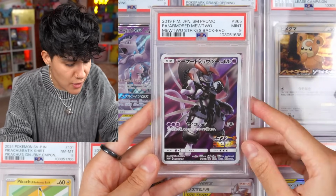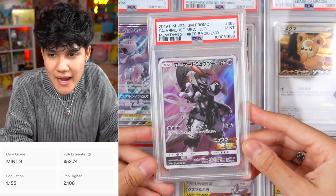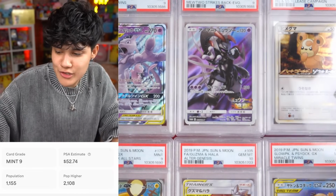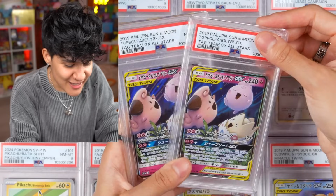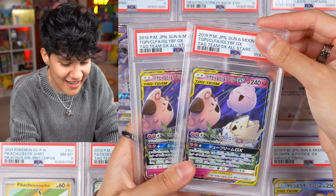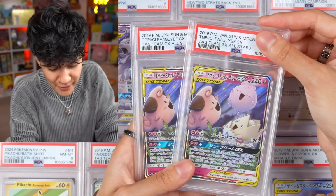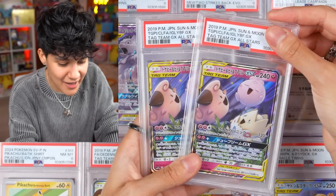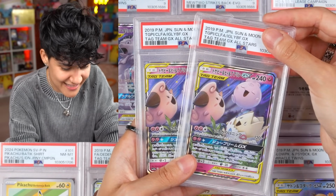In a Mint 9. Okay, I see a theme here. We've got quite a few Mint 9s back to back to back. That is awesome, but as you know, we're still hunting for those Gem Mint 10s. I sent in 2 of the same card, if you remember. This was an interesting little dilemma here. I picked one up for the video, and then I pulled another one from the packs that we got for the video. So we'll see. They're from the same set, obviously same card. We'll see if they got the same grade or if they got different grades.